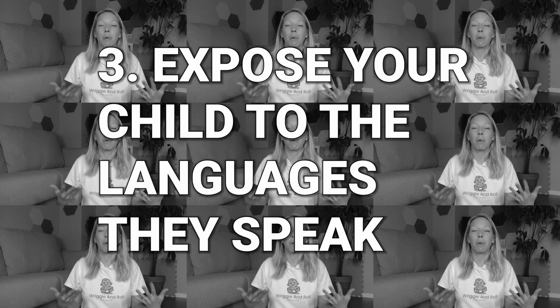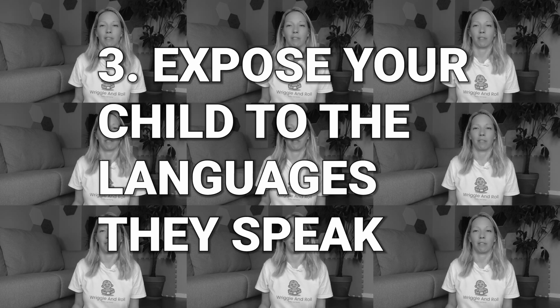Number 3, which closely links to the one before, but is a slightly different point, exposure as much as possible to the different languages that your children speak. So I always speak to my daughters in English. That is mummy's language. I want that to be clear to them that that's our language. But they live in a multilingual world, so I want to incorporate that every day in their lives.